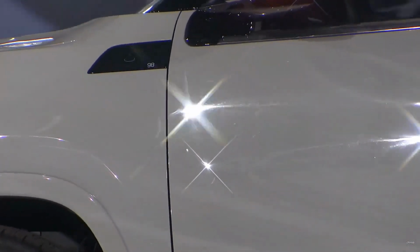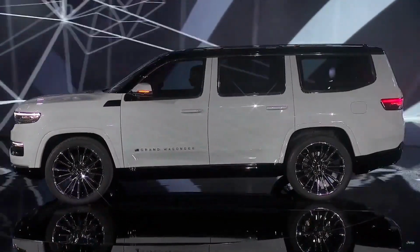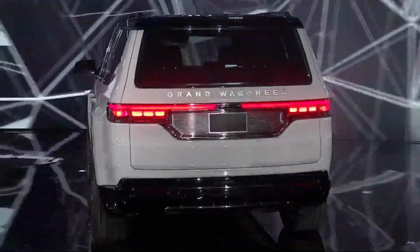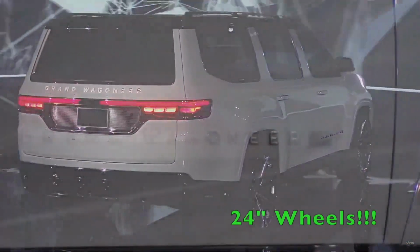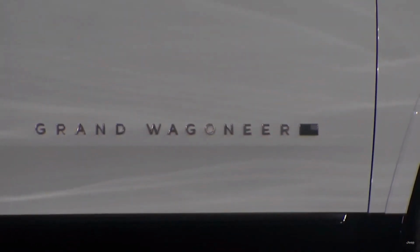I see a lot of people trading in the Escalade and maybe the Mercedes GLS and BMW X7 for something like this, because it looks so great. Now as far as the side feature goes, I wasn't a huge fan of that. I feel like the wheel wells are kind of too small for this thing, and it has those big wheels. But overall still a great design, and I think that'll probably grow on me over time anyways.